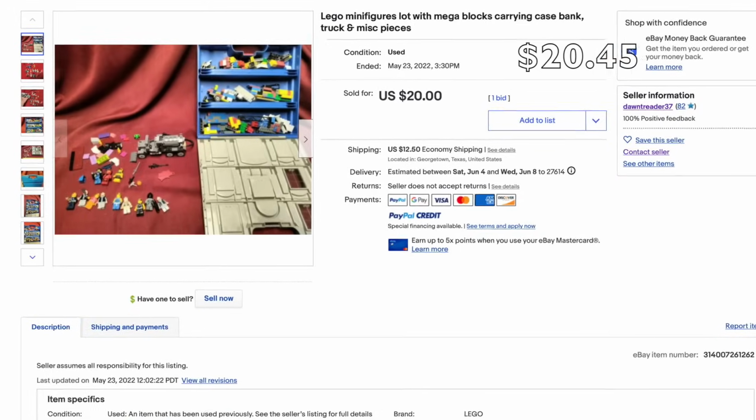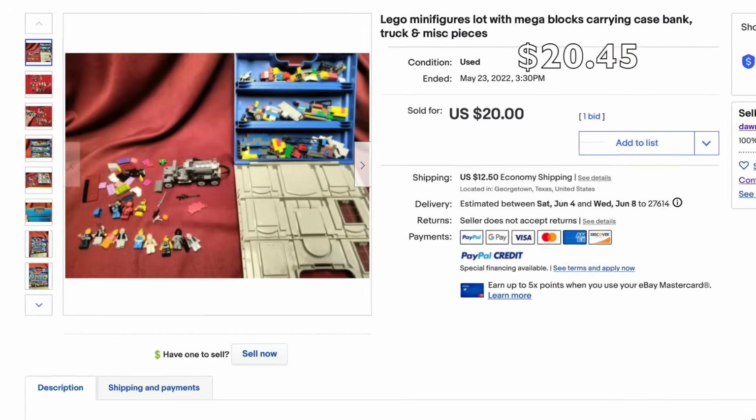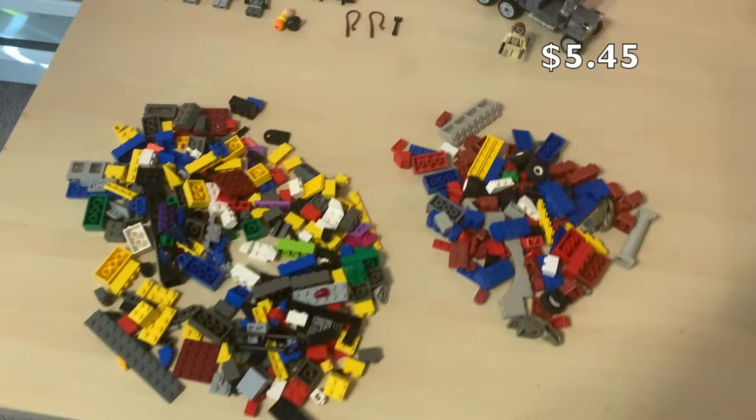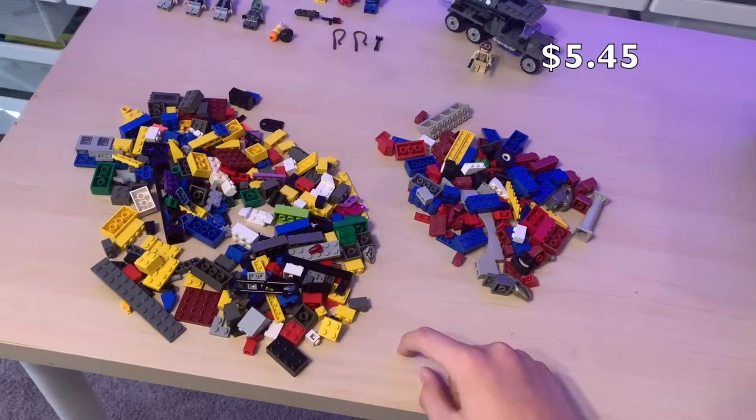So what ended up happening is I found this listing here and it looks pretty promising. So I offered this guy $15 and guess what? Yeah, he accepted it. And that perfectly fits into our budget of $20.45. So it came. And first of all, I sorted all of the pieces by Lego and fig.